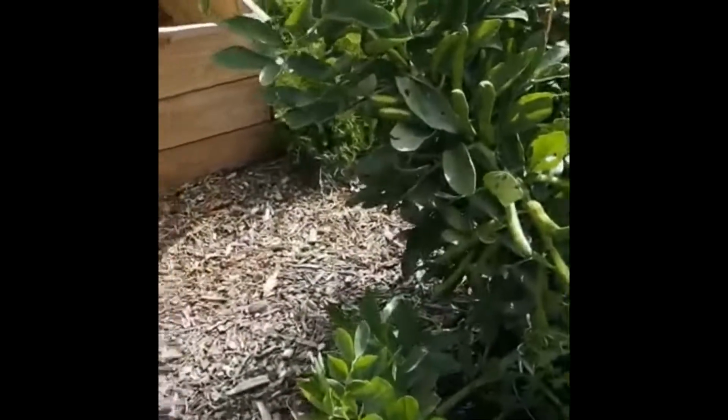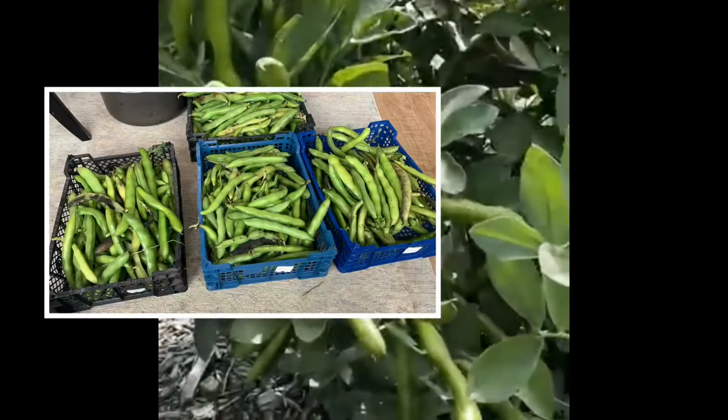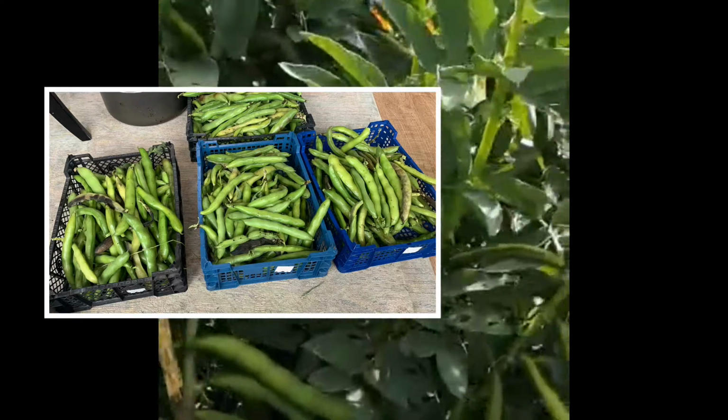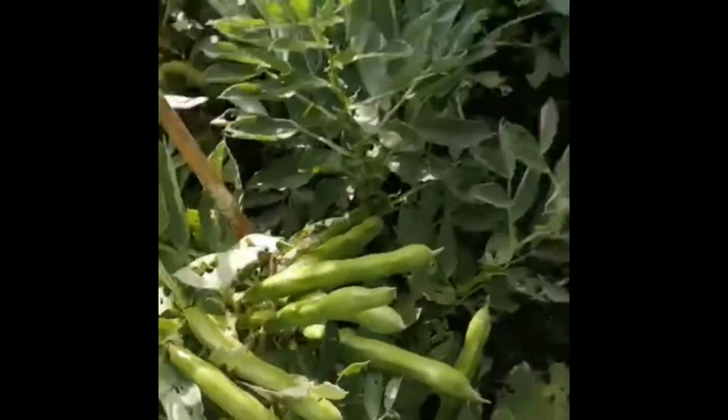At the end we've got salad burnet, which is for salads. It's also used in herbal medicine. That's growing nicely. So the leaves taste like cucumber, which is really surprising. So here, this is my second planting of broad beans. So these are all set nicely, just waiting for them to ripen now. I've had some of the early cropping off, but they've done really well.